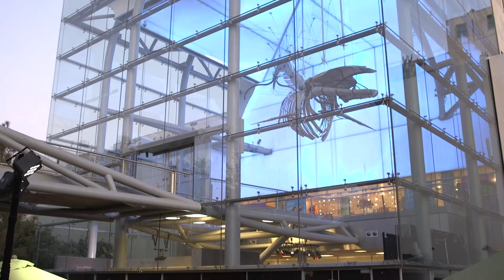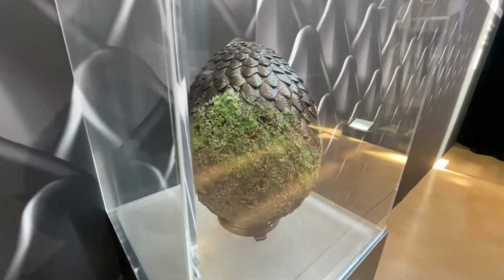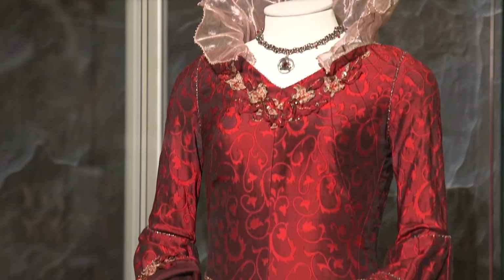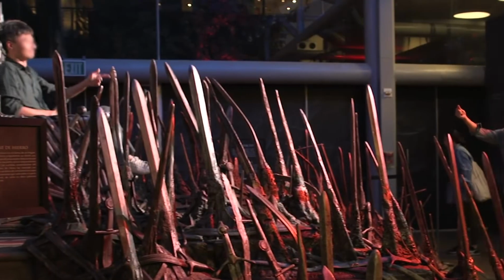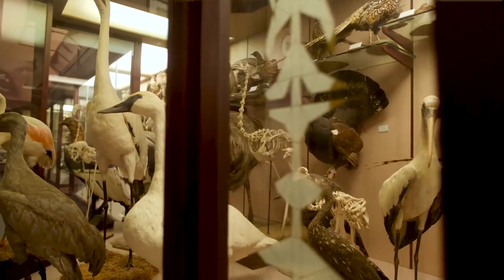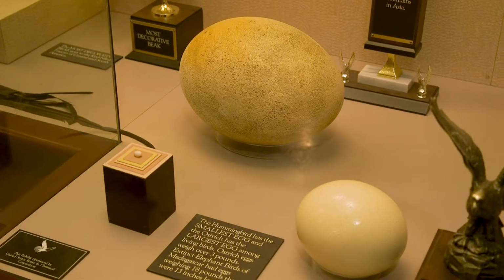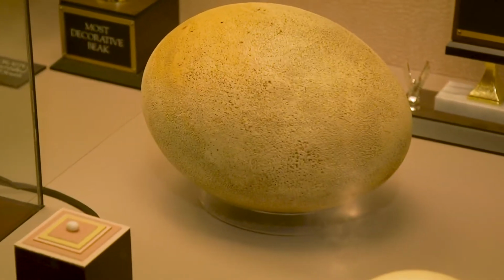So now you can come down here to NHMLAC and see them for yourself. You can see some replica dragon eggs and some of the other props from the show in the House of the Dragon exhibition happening now, or come up here to the bird hall and see a few different bird eggs, including an elephant bird egg, which is the biggest one. So you can see what the biggest bird egg looks like in comparison to dragon eggs.